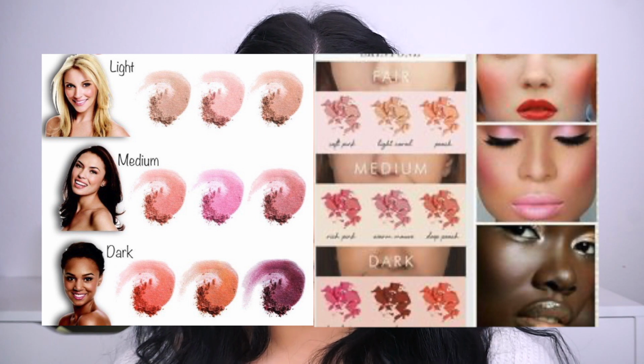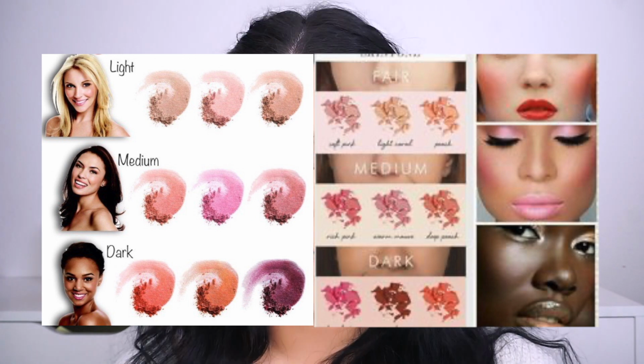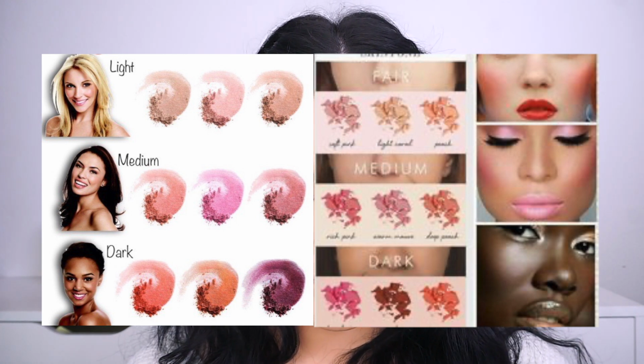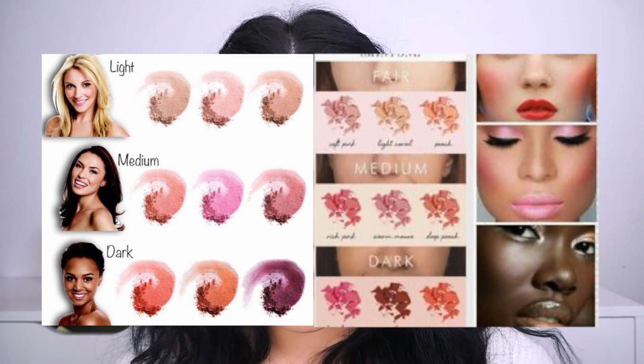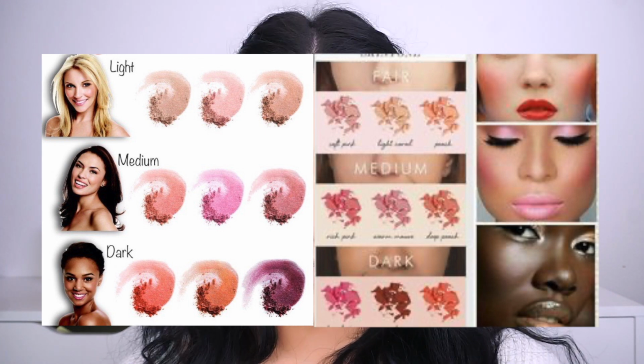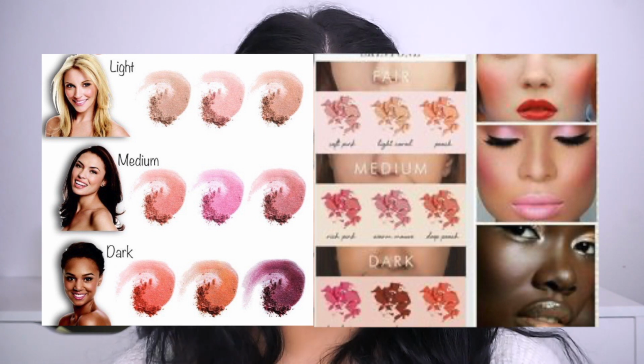Also, so really quick, you guys, if you are more fair, light skin, then definitely the more cool pink undertone blushes would best fit your skin tone, like a soft pink, light coral, or a peach. So sometimes if you want a pop of color, then I would definitely say go with the more of a peach corally blush shade if you are more light to fair.